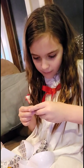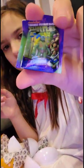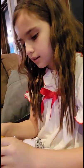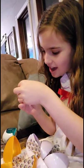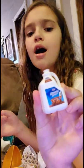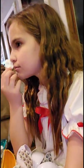Oh, I have a Ninja Turtle, and it looks like it's Leonardo. That is just crazy how tiny that turtle is. There's a little picture with it. Oh my gosh! It's milk! Almond Breeze chocolate milk. The Ninja Turtle, I cannot believe how little the Ninja Turtle is.